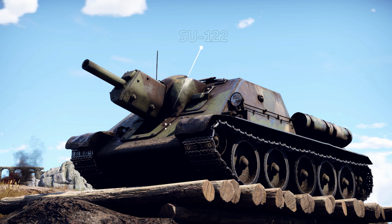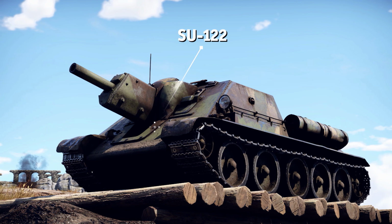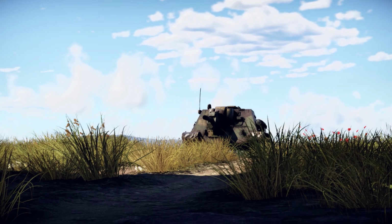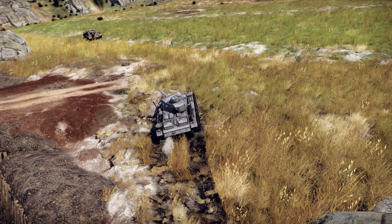We begin with the Soviet Su-122. The numbers in its name indicate the gun caliber. While its high explosive shells aren't the most powerful out there, they have enough penetration to take on most enemies this self-propelled gun might encounter in battle.